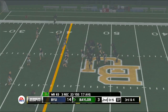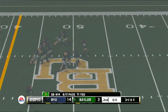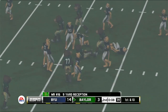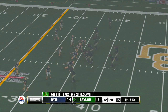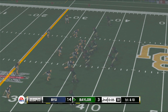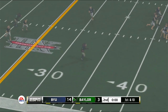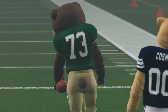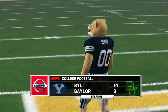Easy, easy. Tackle around the 36-yard line. Gets it. He's in space. And he's leveled at the 28. We've still got a half of football remaining. The Cougars in front by 11.